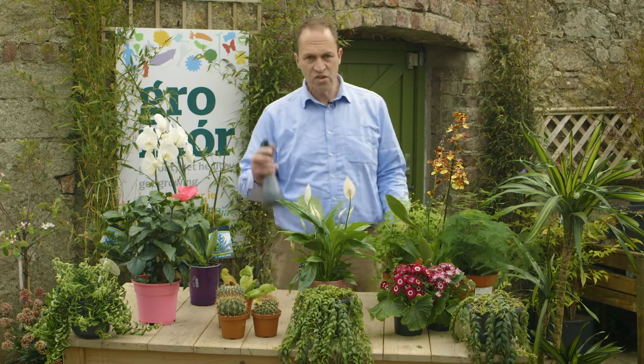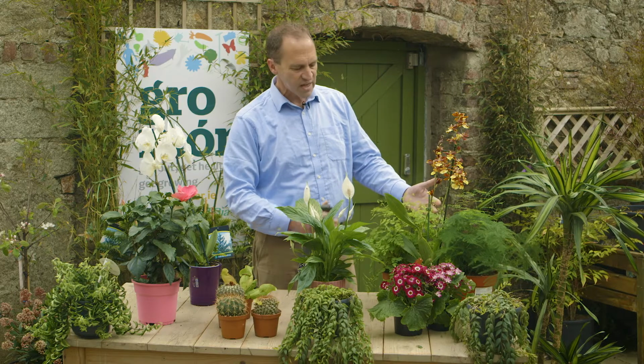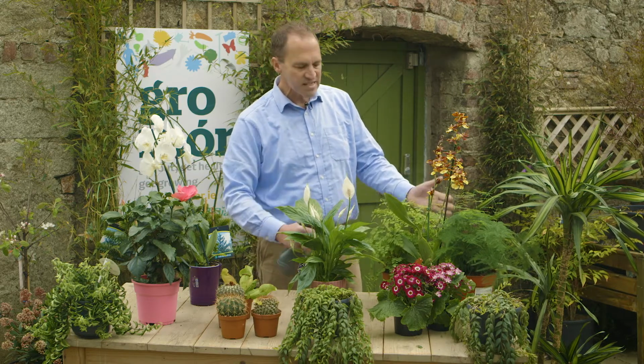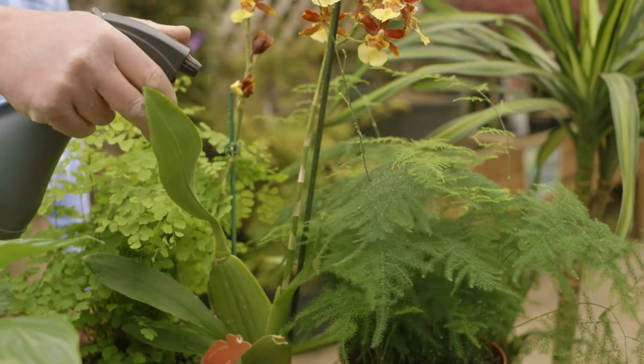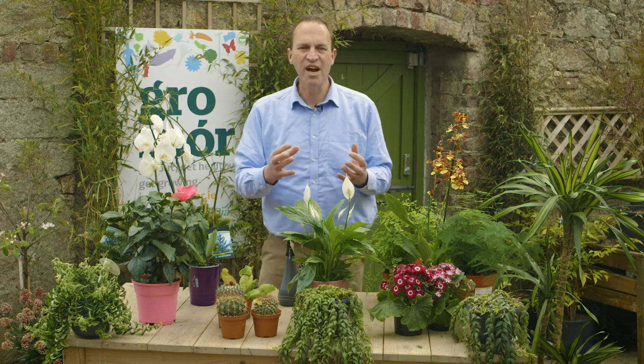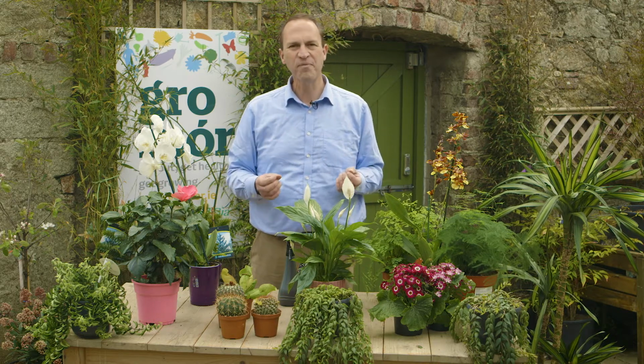Also the ferns. The ferns are different. They like to be misted, if you like. They're from rainforest areas, native. They'd be native to rainforest areas, so they like this kind of misting to keep humidity high. They really are easy to grow. And if you do have any problems with them, call to your local garden centre. Ask them what you need to do to fix it and to make it right.